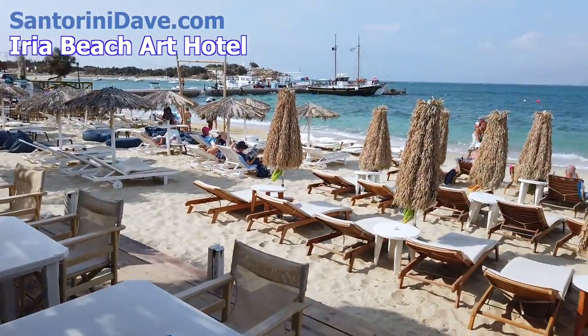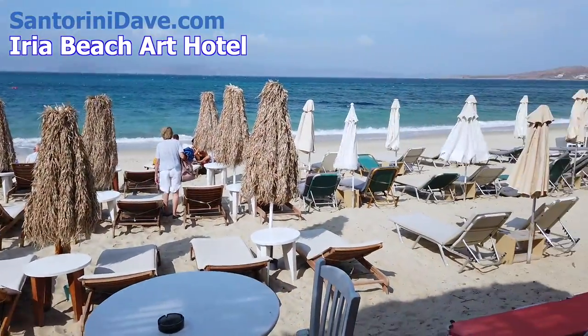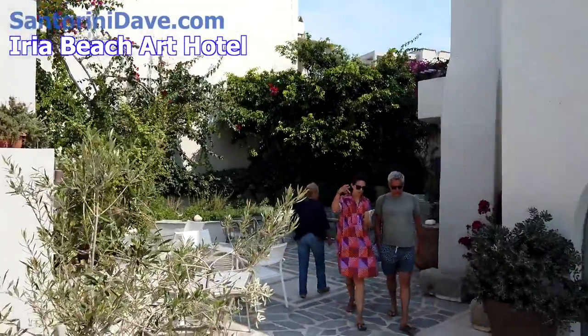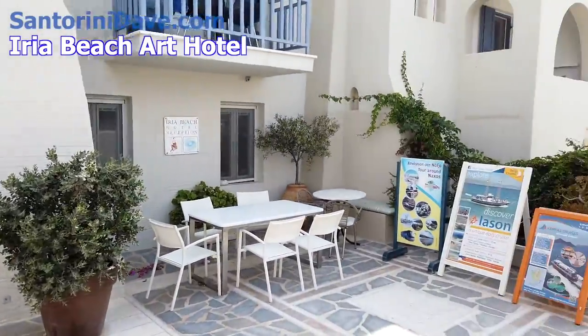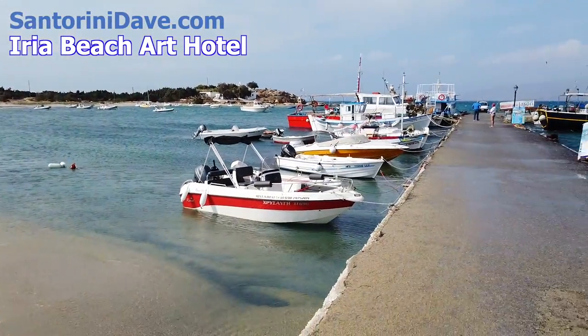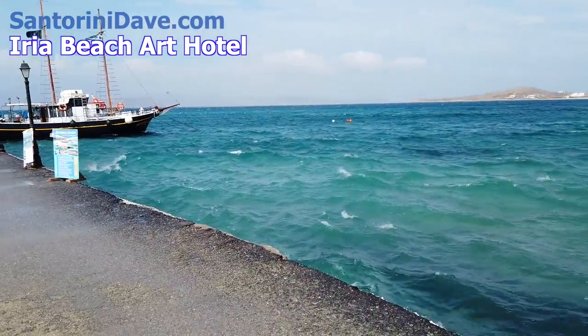Iria Beach Art Hotel is well situated on Agia Ana Beach, just steps from the water and a few great restaurants. Walking 10 minutes north leads to Agios Prokopios Beach and Village, with more excellent restaurants and shops. A 15-minute walk south leads to Plaka, the longest beach in Naxos.